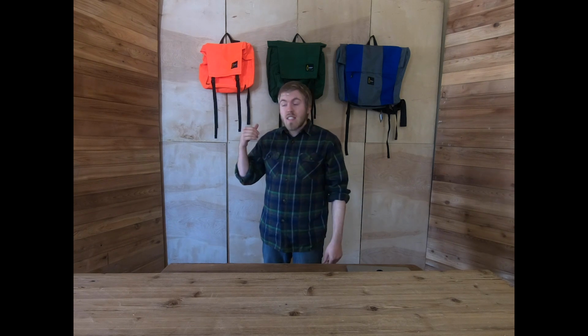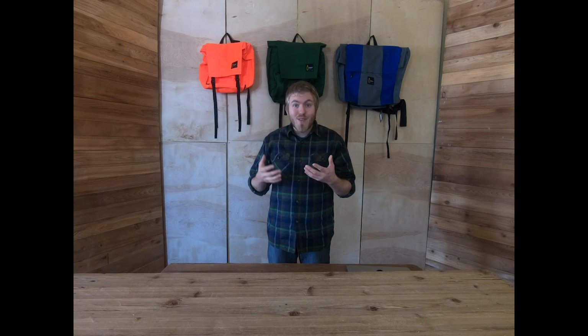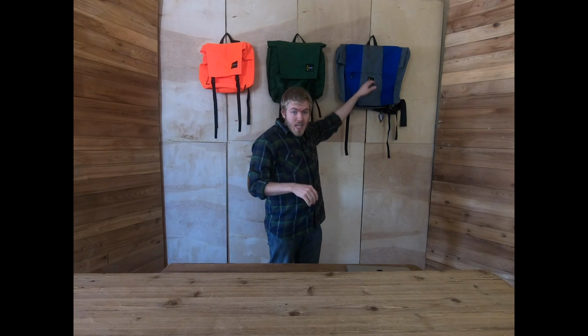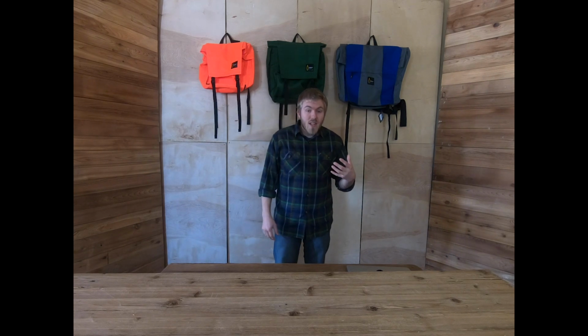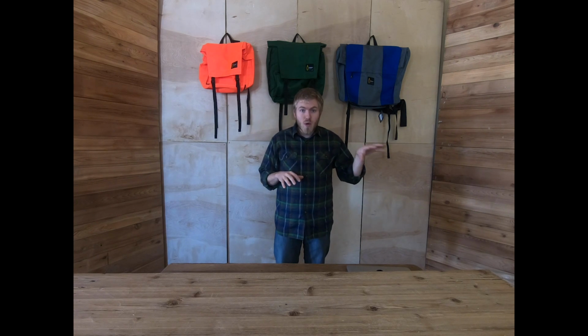Some of these products, the Guide Pack 25 and the Guide Pack 38, are longtime mainstays here at our company. They've been made for 30-plus years, and they're a pack that you've seen around. They may have had a name such as Day Pack or Guide Pack in the past. The Trailblazer is a newer addition. It's made as a transition between a small personal pack and something like our more traditional Portage packs.